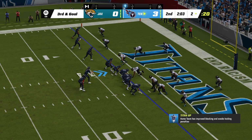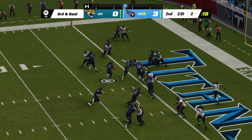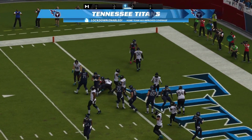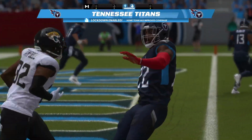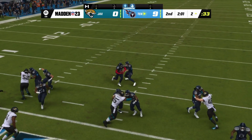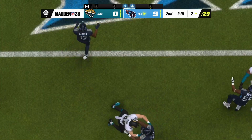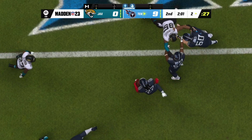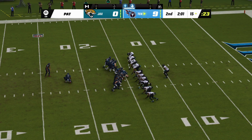This is 3rd and goal. Trying to punch it in with Henry. And he gets in. Touchdown, Tennessee. Derrick Henry taking it in from 2 yards out. And they are able to add on to their advantage. But they decided to run it in and got it done on 3rd and goal. A lot of times that's a passing play.